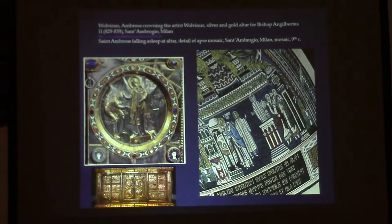So Ambrose is an intermediary, and he's a saint for this city. But you just saw there are a number of other saints. He will become the saint for the city of Milan. But we don't get a lot of imagery for him until we get to the Carolingian period.